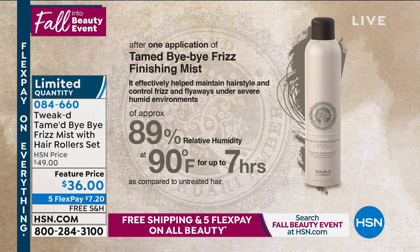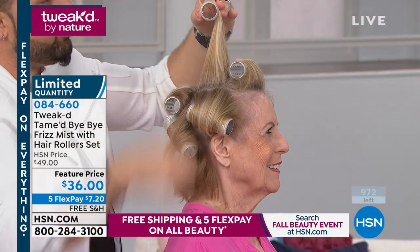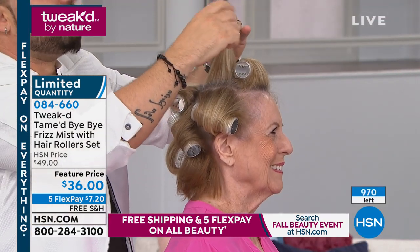So we figure our hair won't move, no air can get into it. Well, we scored 7 hours. With our hairspray, you're not paying for any water. 9 times out of 10, every hairspray out there has water in it, but they claim that it's going to repel humidity. Well, it's impossible, because water attracts water, and you're adding water into your hair. We're not. This can is going to last you a long time. We scored 7 hours at a relative humidity of 89% and 90 degrees Fahrenheit, and we did not see any frizz or flyaway. So this spray holds for 7 hours. That's what I do: I spray first, and then I roll it down.